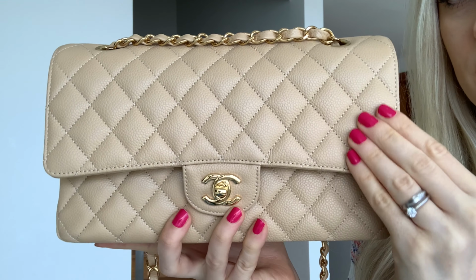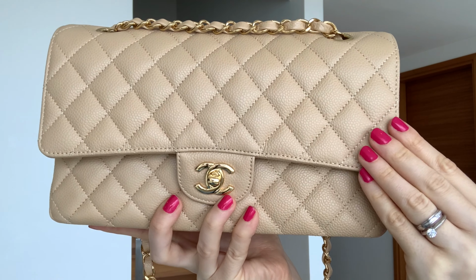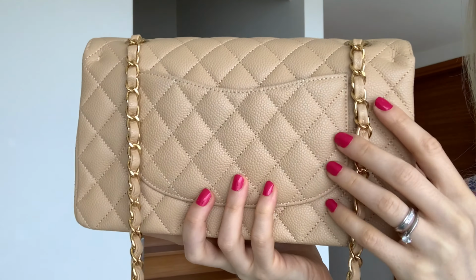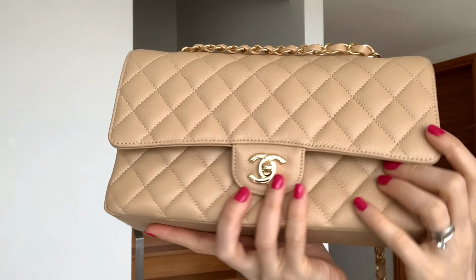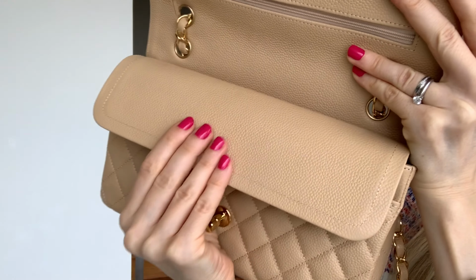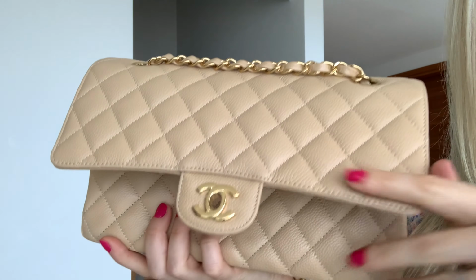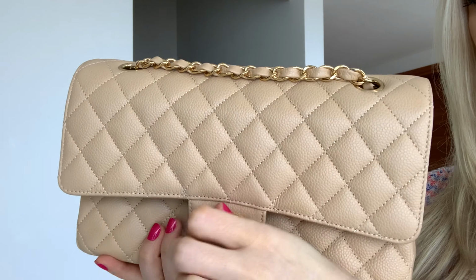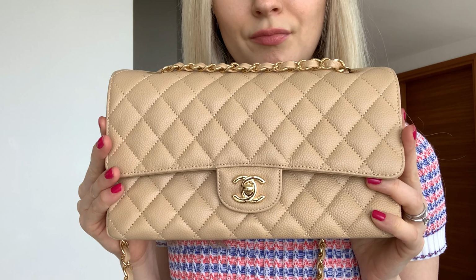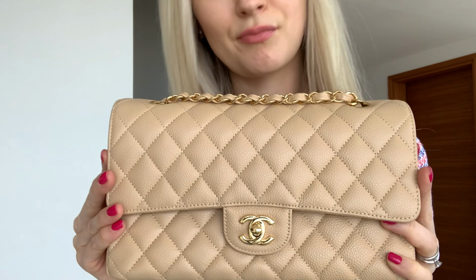I believe this one is from the Spring-Summer 2018 and it's in matte. This leather is really thick, very sturdy, and it's really hard to leave a scratch on this one. And even inside, when I open the bag, it doesn't have any signs of wear and tear, no imprints from the zip, because it's very firm. It's not very easy to damage it, and it's my absolutely favorite type of the leather. The bags in this quality of Caviar will look new for as long as possible.